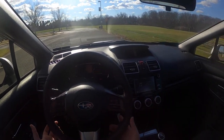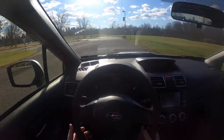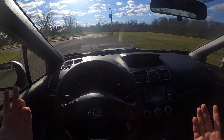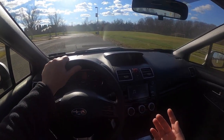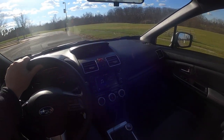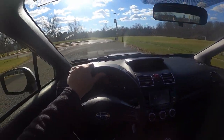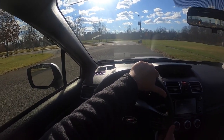I do like the red stitching on this steering wheel, but other than that, pretty basic in here. Not a whole lot of frills, but that's okay. You kind of get what you pay for with this car. It's all about the performance, not so much the interior quality. But yeah, we're just gonna set off, put it in first.